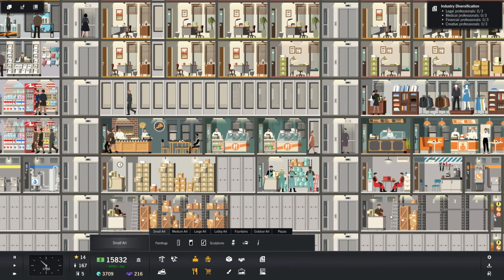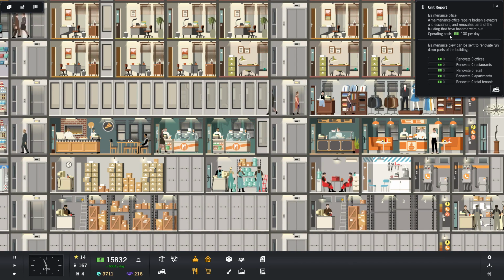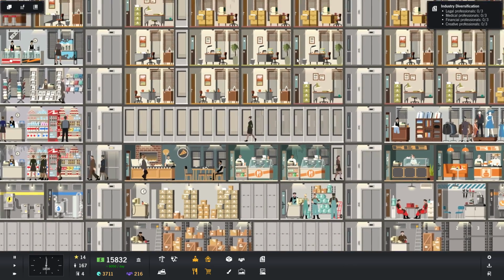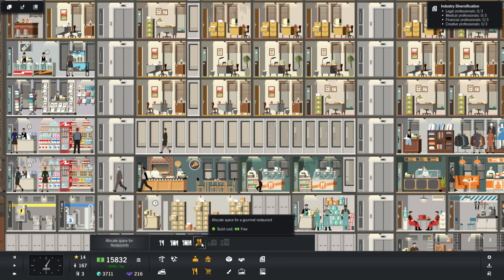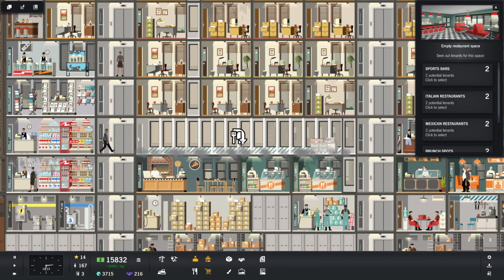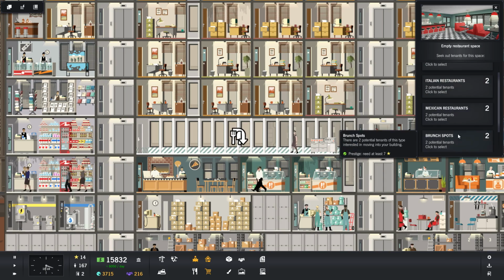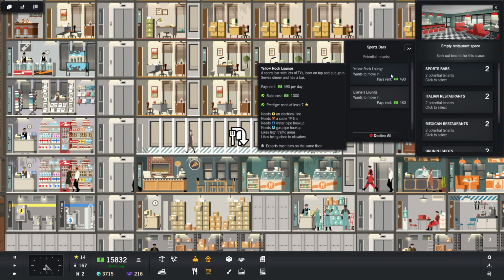The next thing I want to do is fill in this gap. I'm also going to deal with the renovation issues shortly, because I have a solution at long last. So first we're going to jump in here and go for more eating, and try to get some better eating facilities in here. On this floor we're going to have a large restaurant, or bars, or brunch spots. These require different kinds of prestige. I'm just trying to think here.